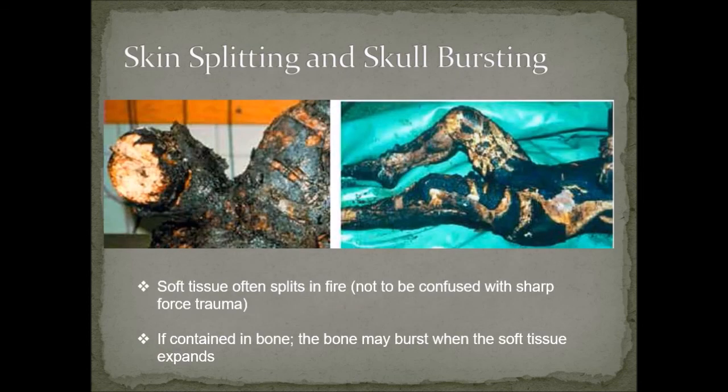Skin splitting and skull bursting. Sounds crazy, right? The skin splitting is a classic example, like I said, where the skin is shrinking because it's burning, it's charring on the outside, so it shrinks. And when it shrinks, it can't cover enough area, so it starts to split and break apart. So that's what we get. We get these splits all over in various different areas, and it has nothing to do with anything except for the severity of the fire in a given area. And by the way, as it mentions in that note below, don't mistake this for some sort of sharp force trauma. It's not.